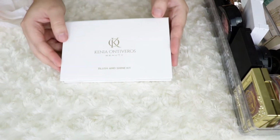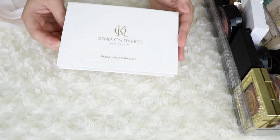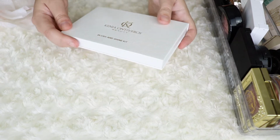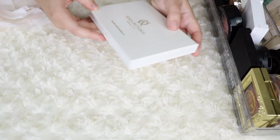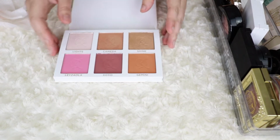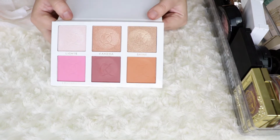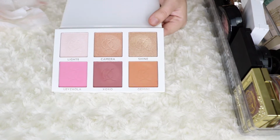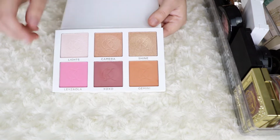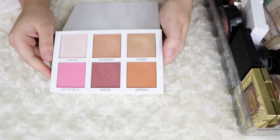Alright, then we have this big boy here. And this is Kenya Entourage, I think is how you say it. This is a blush and shine palette, so I think it's a highlighter. Yeah. So this one is another blush and highlighter palette. I always just put it in my blush category, I don't know.